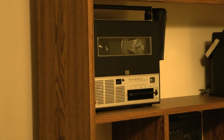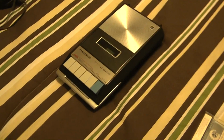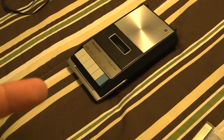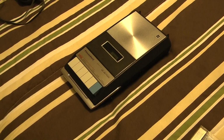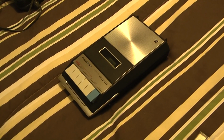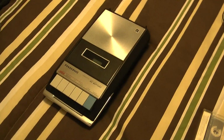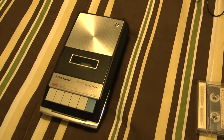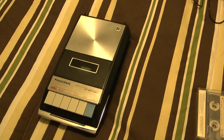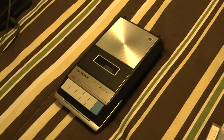But at the same time comes this beauty. Yes, this was my dad's. So I actually got this one off eBay. I'll explain what happened in just a second, but this tape recorder was my dad's first tape recorder. He mostly used it for music playback. He was an early adopter of cassettes. But yes, this is a Panasonic model RQ-209AS tape recorder from 1970. I just got it off eBay earlier this year.